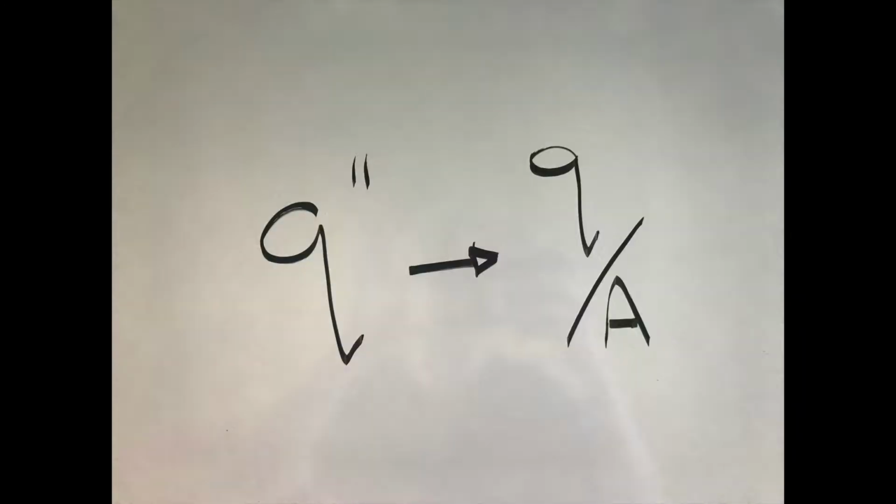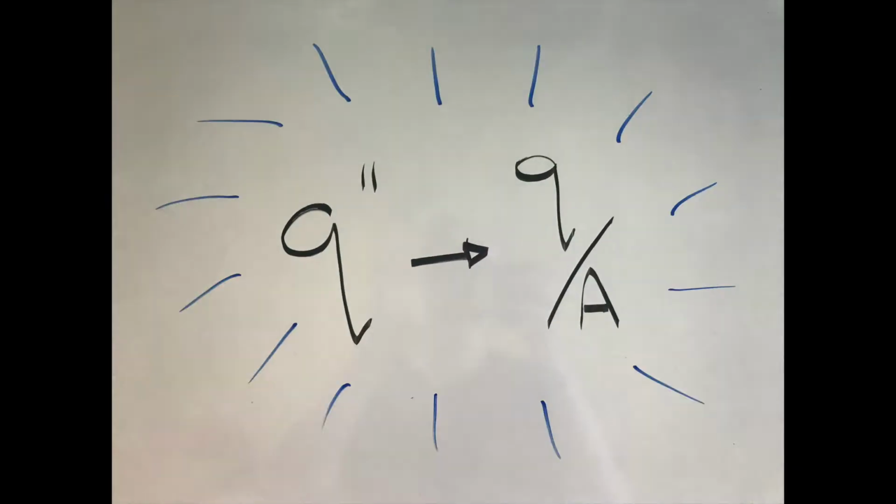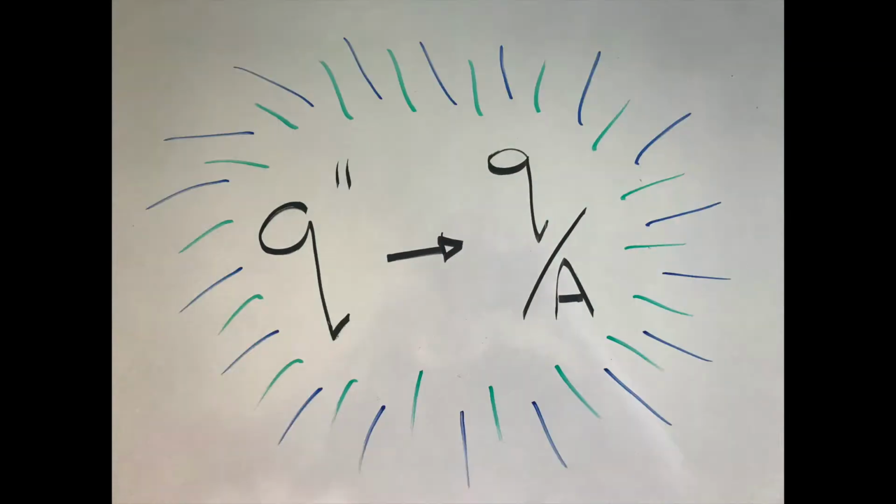As we know, our Q double prime, our heat flux, actually just equals our heat transfer rate divided by area. Through this, we know that our actual heat transfer is heavily reliant on the surface area of which the heat transfer is occurring. So Vinny, with that knowledge of convection, what do you reckon we should do? I don't know, get out of the wind.